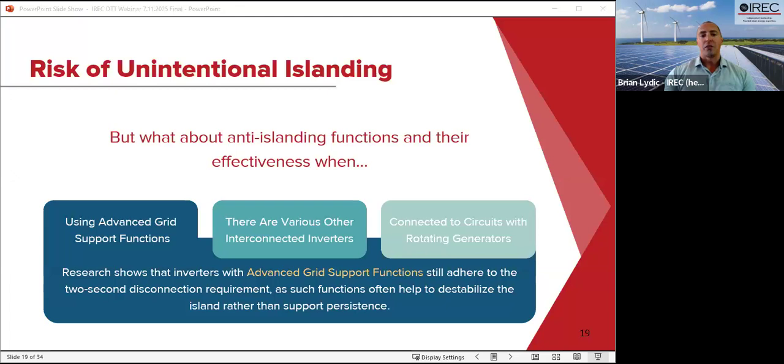That has been shown through the research to be true, and in all the cases that have been tested, they maintain their active anti-islanding detection time within 2 seconds as required by the standard with all the different combinations of grid support functions. And any inverter, which is pretty much all of them, that is UL 1741 SB certified is tested for anti-islanding with those different combinations of grid support functions enabled to ensure those anti-islanding algorithms are still compatible.